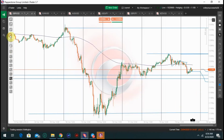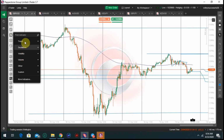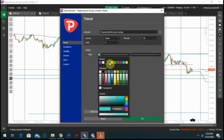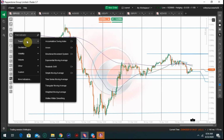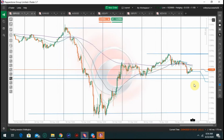And the color of the 50 is blue. And the color of '20 is light blue. Oh, look at it. So this is the best spot. This is the best spot to enter a trade right here.